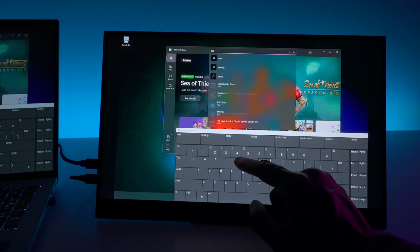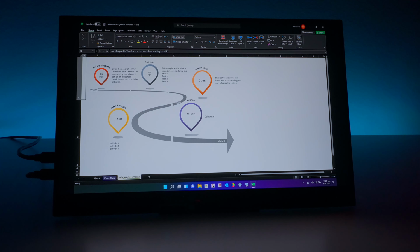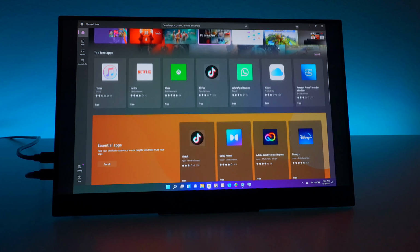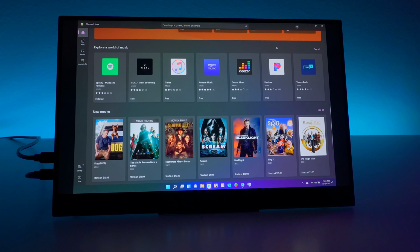To test this monitor out further, I pulled up an Excel sheet and everything was crisp. I was able to move the documents around like I wanted to. And I pulled up the Microsoft Store and everything looks so clear. I find myself wanting to download every application that I could see.